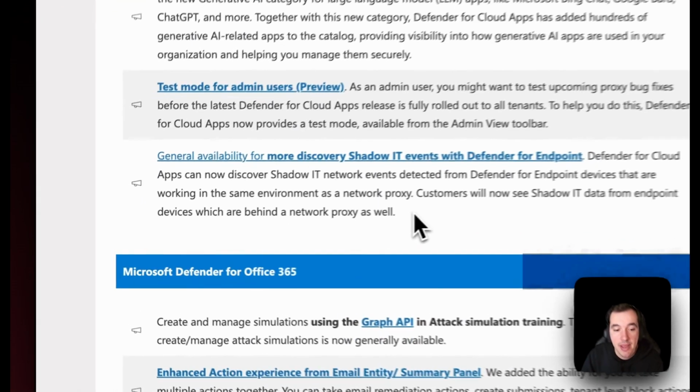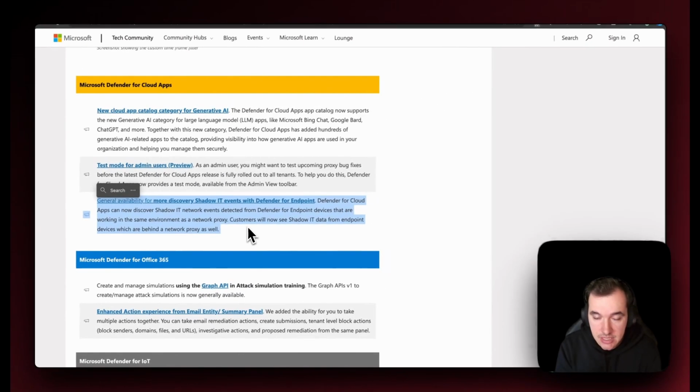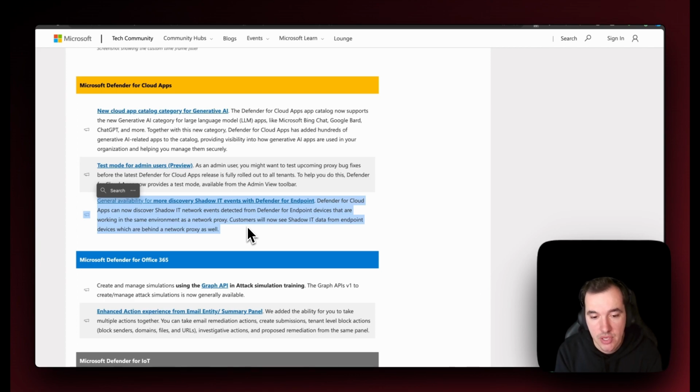Something I'm very excited about is the general availability for more discovery of shadow IT events from Defender for Endpoint. So essentially now customers can see shadow IT data from Defender for Endpoint devices, even those that are behind the network proxy. Right, so that's very exciting. So it means you don't only have to rely on your firewall logs being ingested in Defender for Cloud Apps, but your Defender for Endpoint can also allow you to see shadow IT information surfaced into the platform.